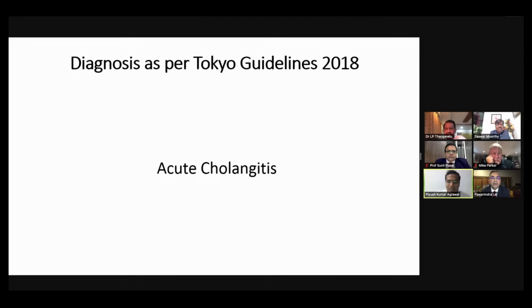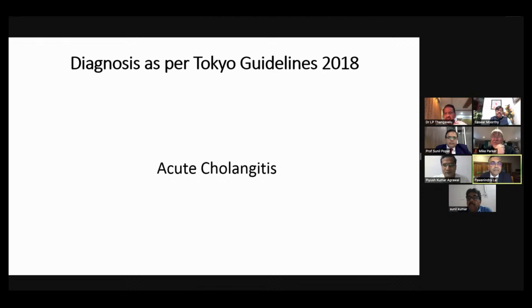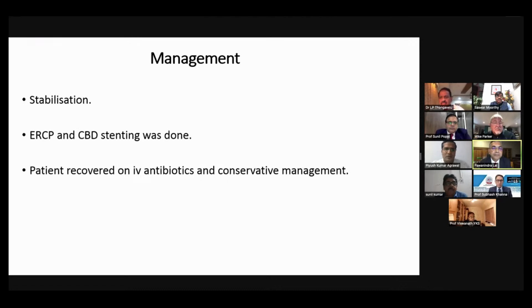Well, at this point, there was this question in front of us whether we should go for a primary surgery or what should be the management at this point of time with multiple stones, as we have seen. The question is open to the panel. So ERCP is the first thing I would contemplate. Yes, that's how it was proceeded. The patient was stabilized, and straight away ERCP was done, and CBD stenting was done. Following this, she recovered on IV antibiotics and conservative management.